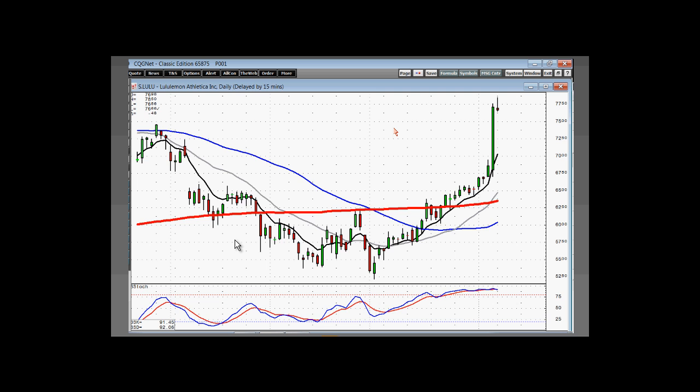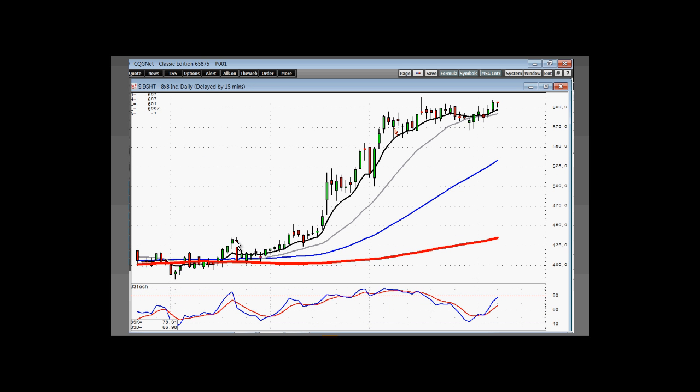That's a good looking chart. I wouldn't be afraid to be buying this one on positive trading tomorrow. Also, after the doji today.